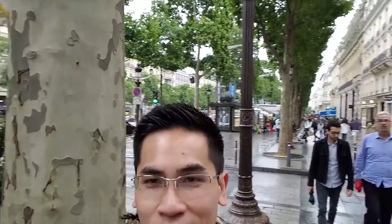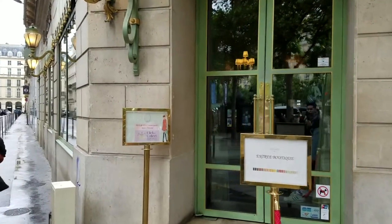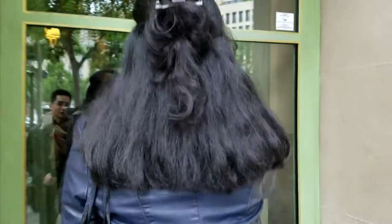We're at the famous Ladurée on Champs-Élysées. Let's get to it. Come on. Now, this place is famous for its sweet treats, macarons. I'm not sure if it's the best macaron in the world, but it's certainly the most famous.